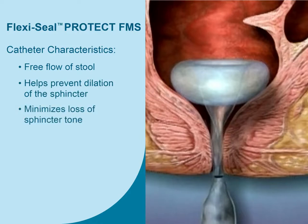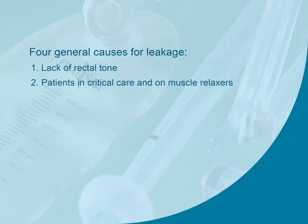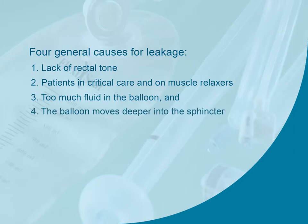A small amount of seepage, with a little bit of oozing around the rectum, is expected. However, leakage is something you are going to want to troubleshoot. There are four general causes for leakage, which we will review now. 1. Lack of rectal tone. 2. Patients in critical care and on muscle relaxers. 3. Too much fluid in the balloon. And 4. The balloon moves deeper into the sphincter.